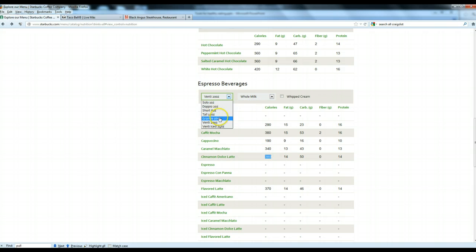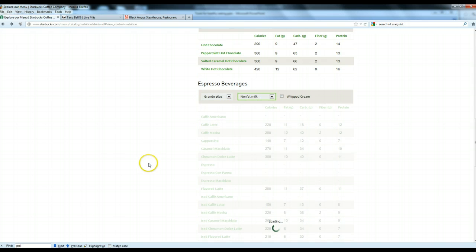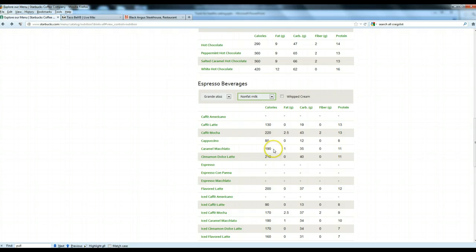Whereas if I get the medium-sized drink, a caramel macchiato or a cappuccino made with non-fat milk or skim milk, I'm looking at way fewer calories. So I can go into Starbucks and get a cappuccino made with non-fat milk, a grande, and that's only 80 calories.